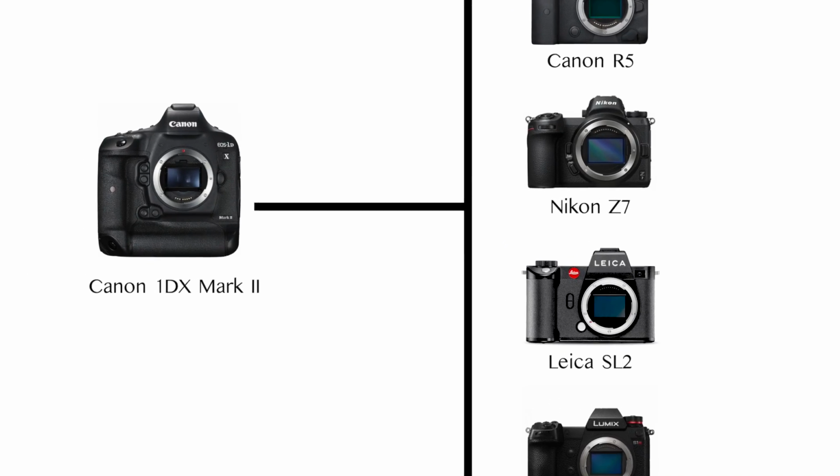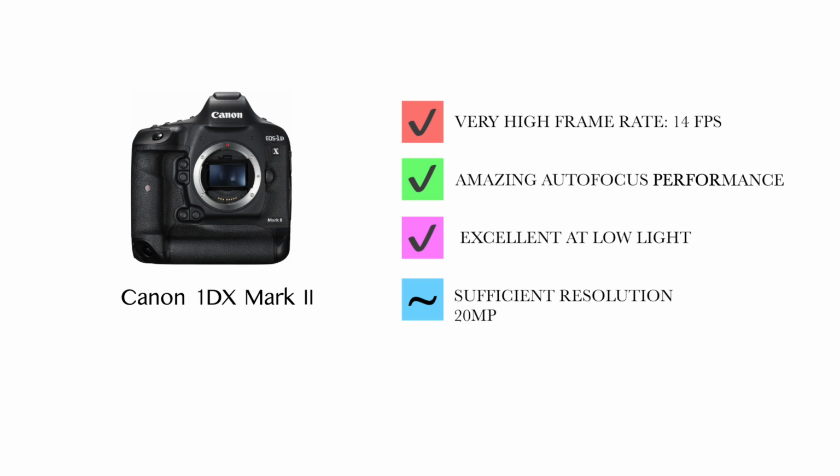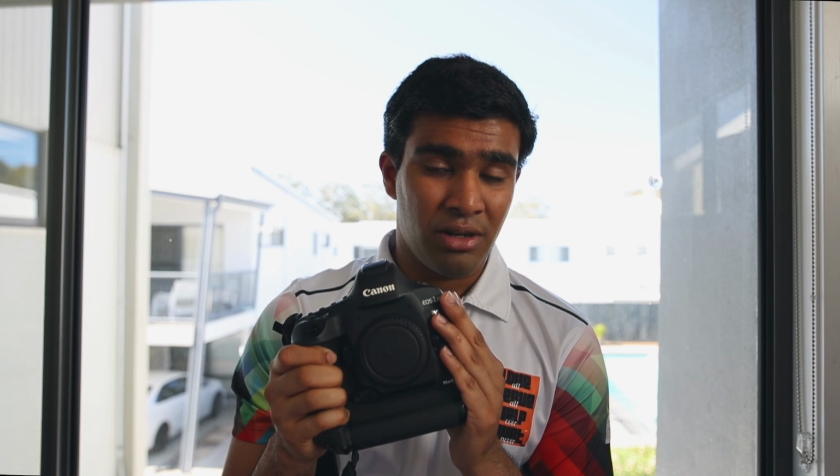Now here's my dilemma: full frame mirrorless or medium format? Now, after hearing some great speakers and after thinking hard about it, I realized that this camera here does an excellent job. With this table I've shown you, it all leads me back to my current camera, the 1DX. Why? It has excellent frame rate, excellent ISO performance, and very good autofocus. While the resolution is 20 megapixel, it is sufficient for me to capture very good images, and it also does a very good job in capturing moments in time and telling stories.